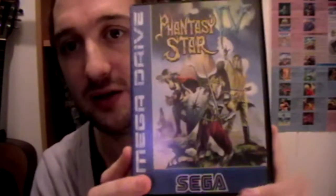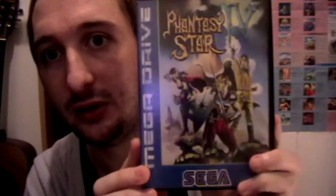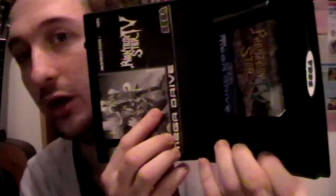Another one, oh yeah, this needs no introduction, on the Mega Drive for my RPG collection, Phantasy Star 4. Brilliant. So I only need Phantasy Star 2, and I've got all of the ones you can get on Mega Drive. So that is awesome. Boxed complete. The sticker is curling a little on that, but again, that's something that I'm going to try and fix with tips that I've got from guys in the community.